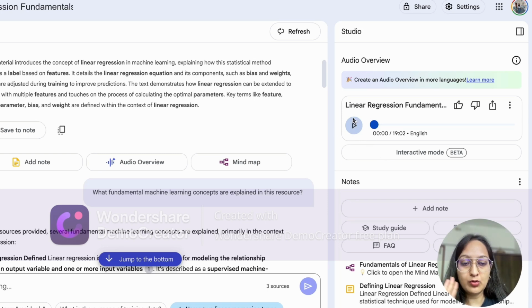You can see based on all these three sources, it has generated a 19 minute podcast. If you really like podcasts, I guess this is something you're going to like the most, because I really listen to a lot of podcasts, and that's why I really like this audio format.